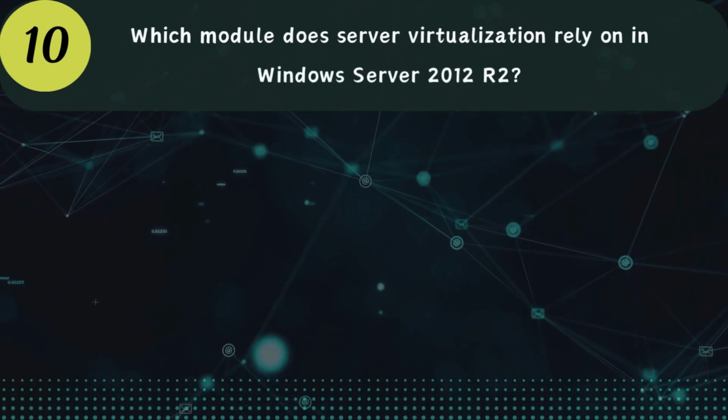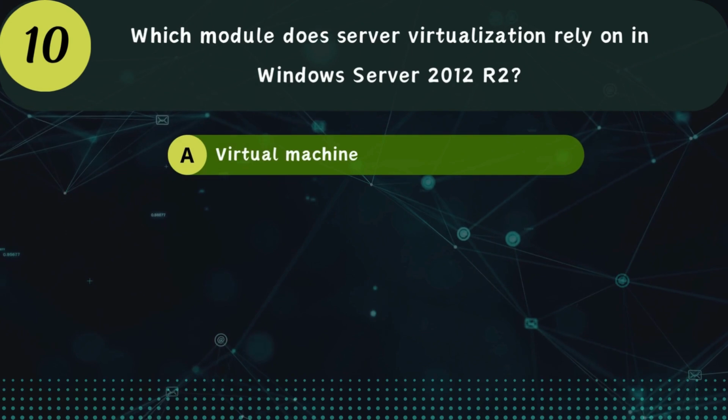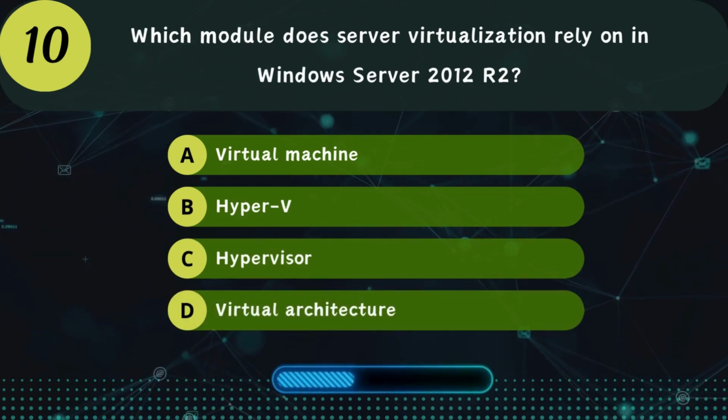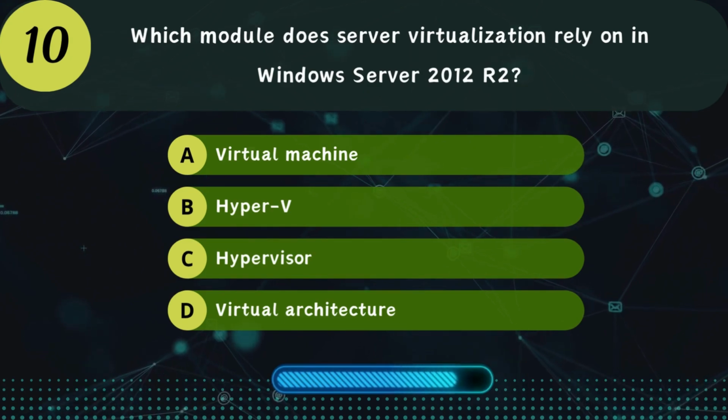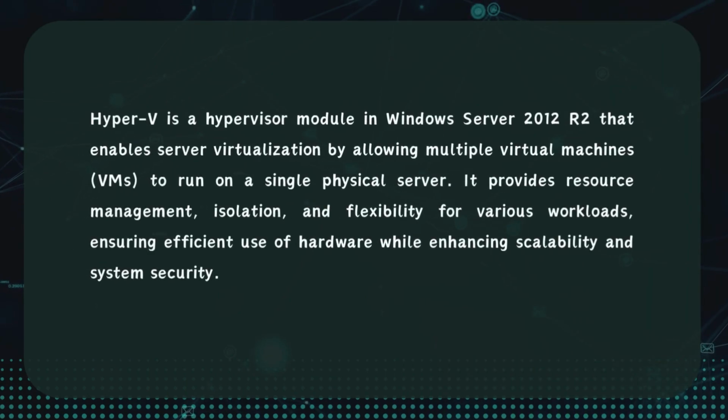Which module does server virtualization rely on in Windows Server 2012 R2? Hyper-V. Hyper-V is a hypervisor module in Windows Server 2012 R2 that enables server virtualization by allowing multiple virtual machines to run on a single physical server. It provides resource management, isolation, and flexibility for various workloads, ensuring efficient use of hardware while enhancing scalability and system security.